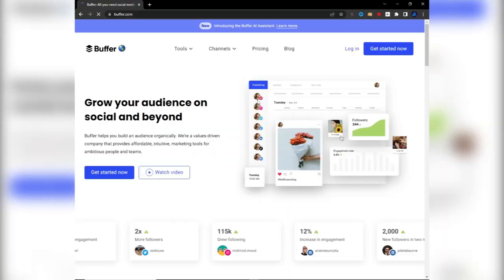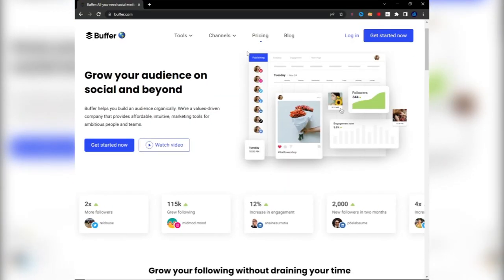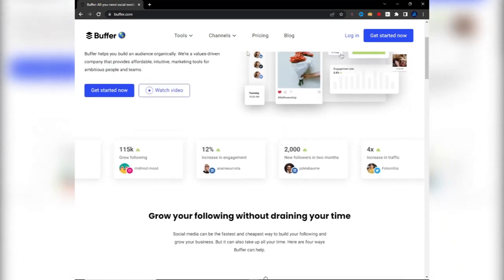Last but not least, we have Buffer. If you're someone who manages multiple social media accounts, you know how challenging it can be to keep track of everything. Buffer makes it easy to manage your social media presence all in one place.